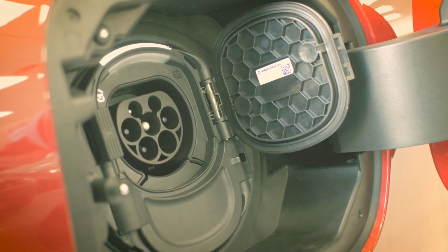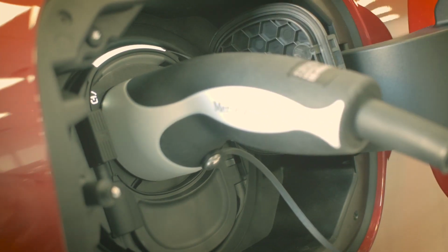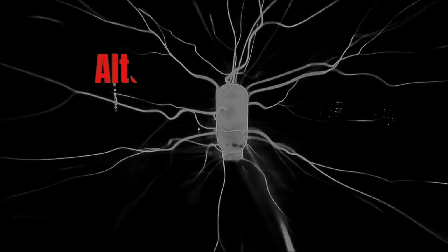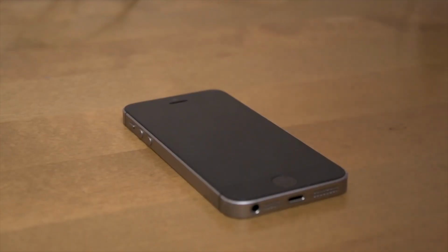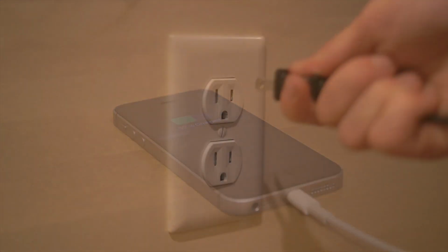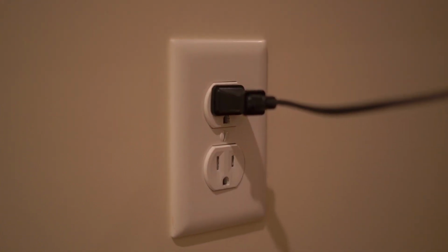An electric car uses the eco-friendly alternative of using direct current or DC to generate power. Electricity, broadly speaking, is of two types: alternating current and direct current. Most modern batteries, the one in your car, phone or laptop, are powered by direct current. On the other hand, all the power in your home sockets is alternating current.